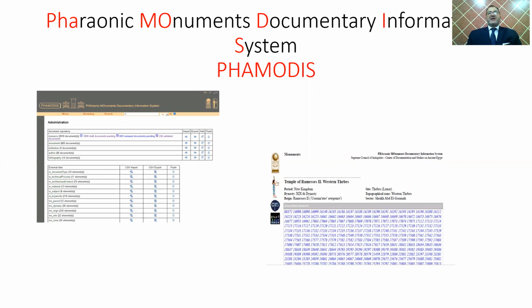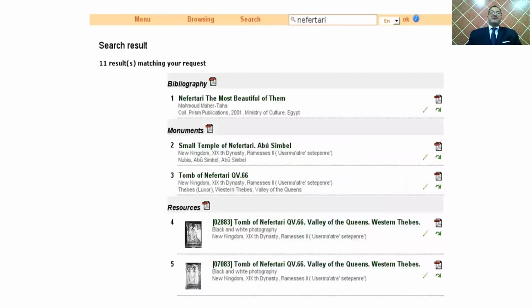It is organized by the list, the external list, the antiquity, tomb, or temple, and also the region, the date, and the geographical sites. This is very important for us, and each image has its unique number, as you can see on the right-hand side of the slide. It is also a searchable database.